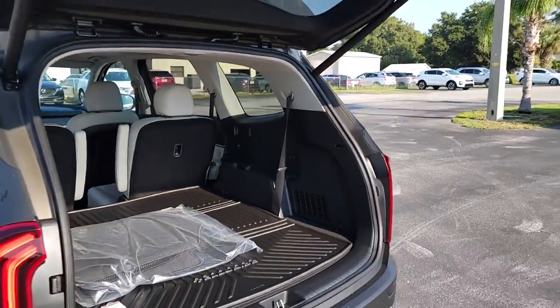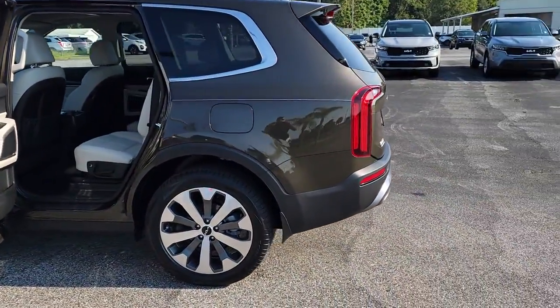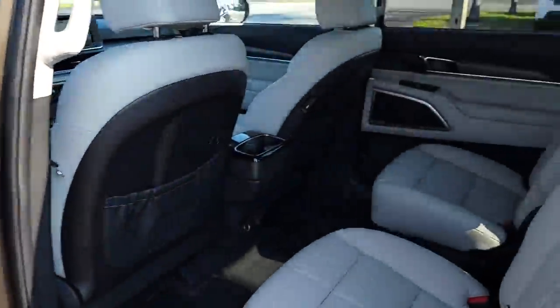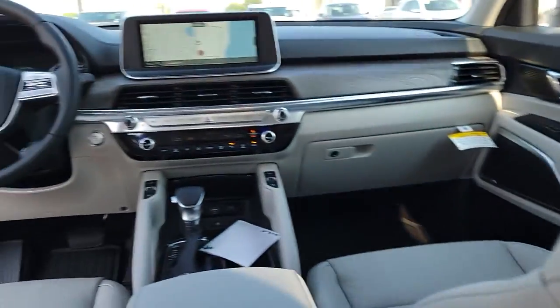These are just some of the great options this vehicle comes with: sunroof, moonroof, hands-free liftgate, keyless entry, navigation system, power liftgate, power passenger seat, cooled front seat, heated mirrors, keyless start, backup camera. Feel pampered and prepared for whatever the road has in store in this capable Telluride.